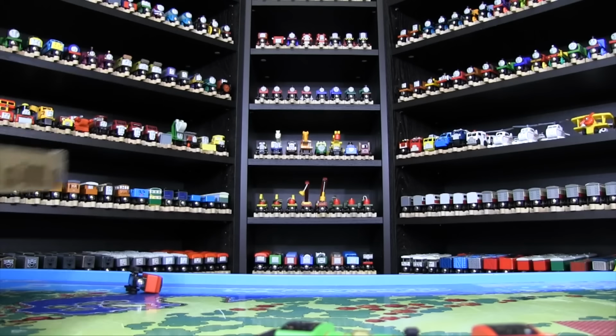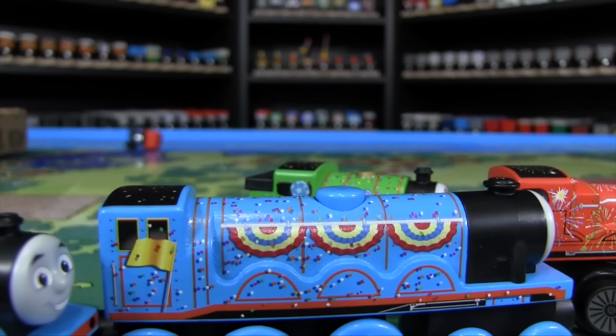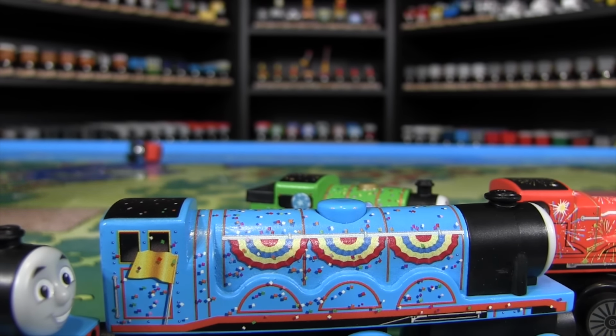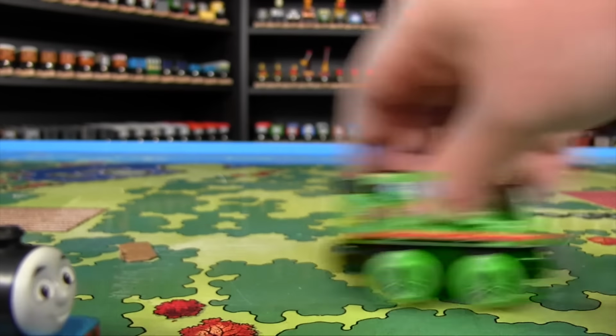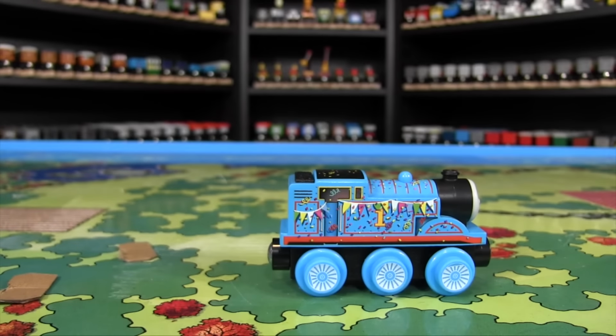So anyway, I will maybe take a closer look at what we have going on there a little bit later, but let's set the stage for the engines, because that's what we're all here for. This is something I never thought this set, or this pack, whatever you want to call it, would see the light of day, to be honest.